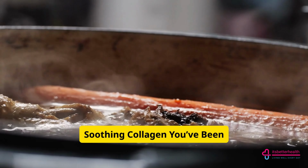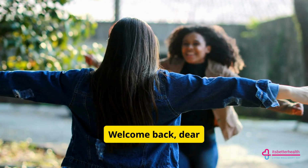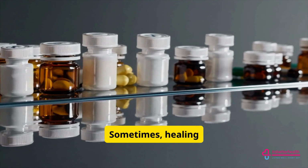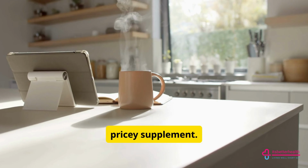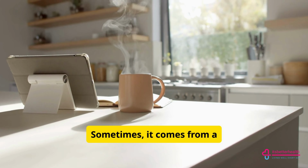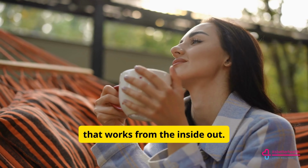Food number 4, gelatin. The warm, soothing collagen you've been missing all along. Welcome back, dear friend. Sometimes, healing doesn't come in the form of a pill, powder, or pricey supplement. Sometimes, it comes from a humble, warm cup of comfort, a forgotten food that works from the inside out.